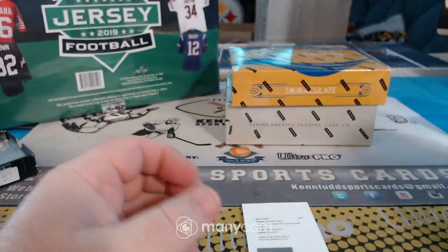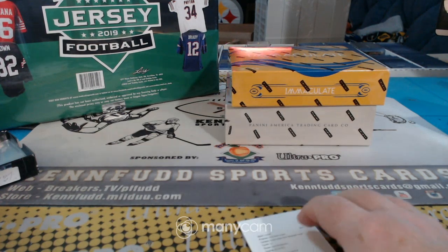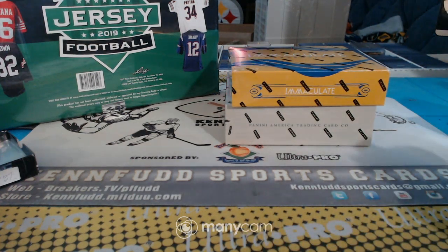David Montgomery. That's the Bears, right? I always get him and one other guy mixed up. But I'm pretty sure that's the Bears. Yeah, it's the Bears. And Riley Ridley has the Bears.